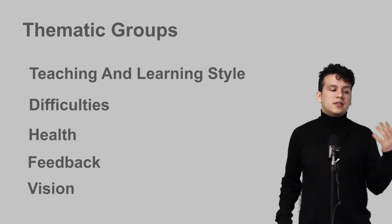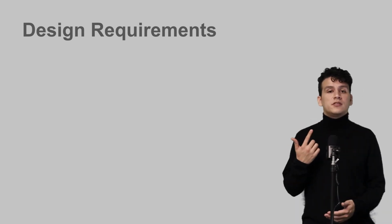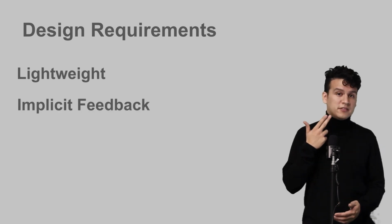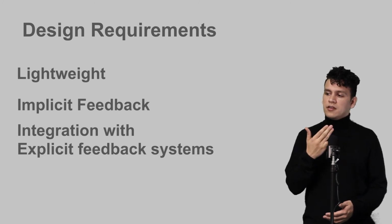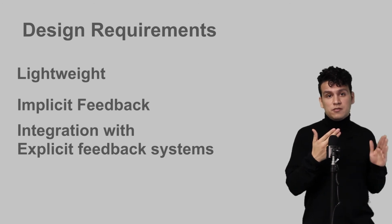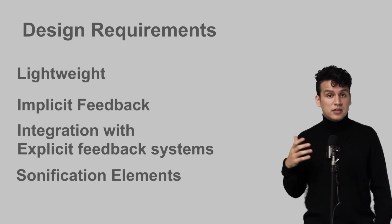Coming from these thematic groups and the theoretical background, we derive 4 central design requirements. First, the system should be lightweight. Second, the system should offer implicit feedback for single dance figures. Third, the system should offer the possibility of integrating with an explicit audiovisual feedback for introducing single figures and then mimicking a real-world class. Fourth, the system should integrate sonification elements.